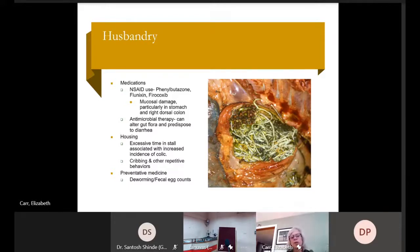Housing is important. It has certainly been shown that the longer a horse is in a stall, the higher the incidence of colic. And then cribbing and other repetitive behaviors have clearly been associated with colic as well.